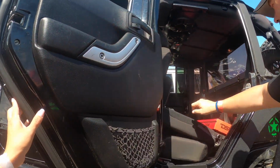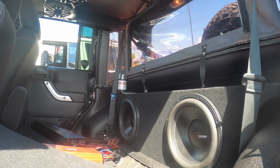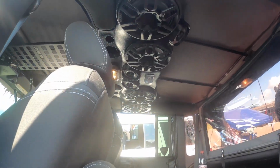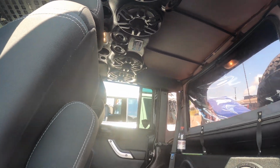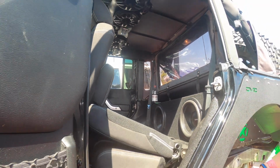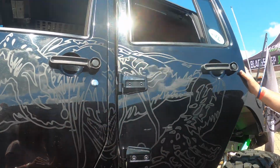Let's have a look. And you got BS18. We're changing the amp out right now, but we got 512s. Brilliant. Look at the soundbar speakers up here. Yep, the soundbar. That's beautiful. You've done a lot to this. A lot to it. And how long have you had it for? About 6 years.